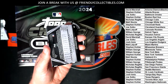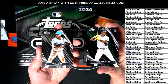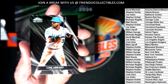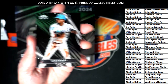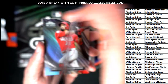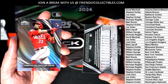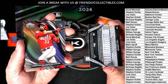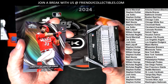Really great stuff around here. The next card coming up is a Marlins. Matt L., congratulations, bro. Parallel rookie card, number two, 199. Joe, I don't quite follow you, man. You kind of lost me on that one there. Cincinnati Reds, Stephen K.